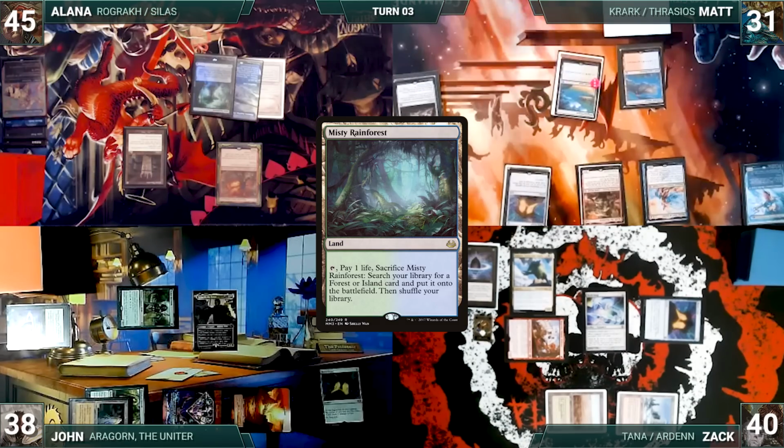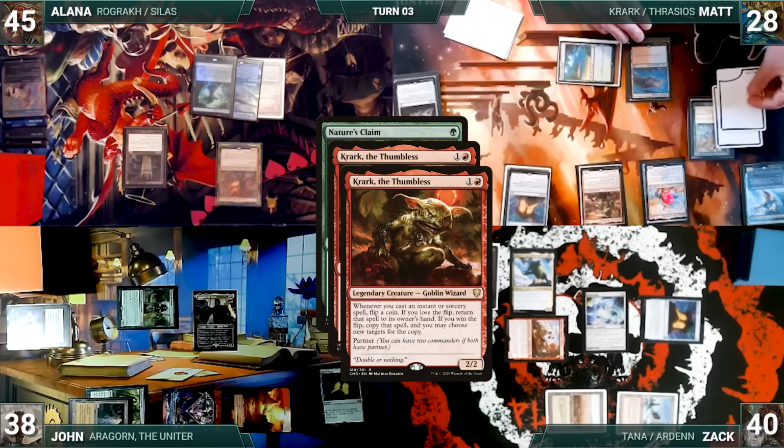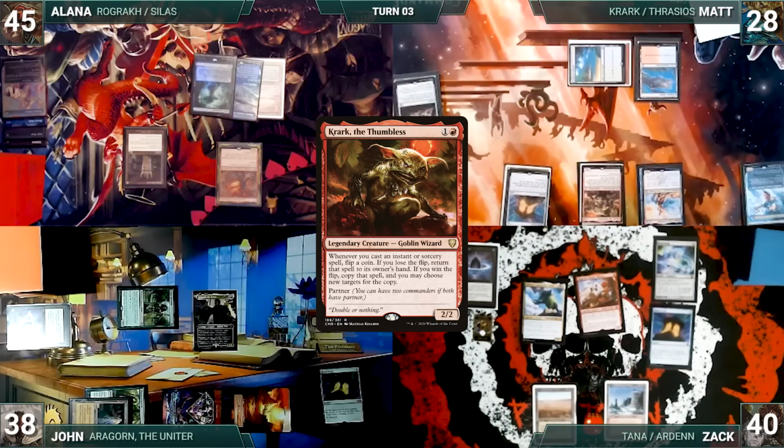During his upkeep, Matt loses his Mana Crypt roll and takes 3 damage. He draws and casts Nature's Claim, targeting Zach's Mana Crypt. Veyran gets +2/+2, and Krark triggers twice. He loses his first flip, returning Nature's Claim to his hand, and then loses his second flip. Matt ships the turn. During his upkeep, Zach wins his Mana Crypt roll.